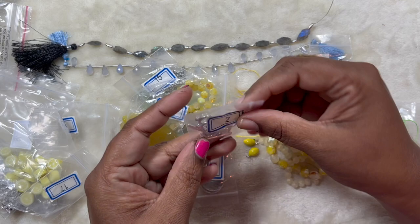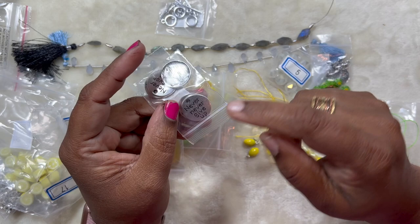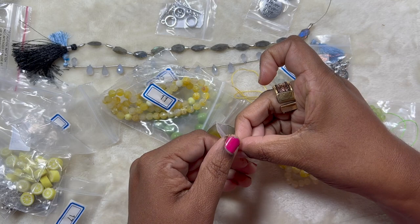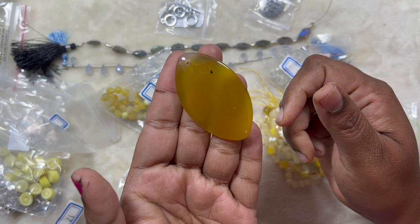And then this one, this toggle clasp, simple but yet very useful. And then we have these ones, never give up, never, never give up. That's a very nice one. And look at this big, huge, humongous pendant. Even though this has some blacks in it, this is huge. This is a huge piece, right?